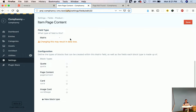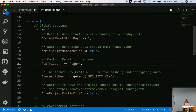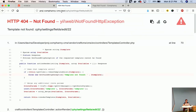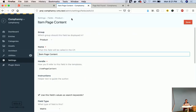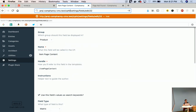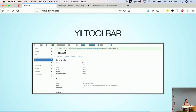So you can actually change this value. Craft CMS makes it very easy to change the route of your control panel. All you have to do right now is set it to CPHY, which is short for company. So if I change this CP trigger to, let's say, admin, right now if I go, it will show me cannot find because I changed the route. But if I change it to admin, now I get it back. Then I'm going to change it back to the CP page. Okay.